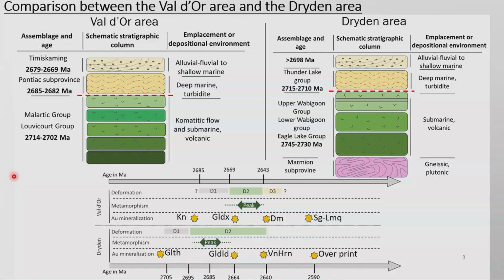So why do we compare the Val-d'Or area and the Dryden area? Like I said, we have really similar geological settings. We have some mafic volcanic rocks, and above that we have some deep marine turbidite rocks. In Val-d'Or it will be the Pontiac, in Dryden it will be the Thunder Lake group. I just put the Timiskaming here and some alluvial here, but I don't have them in my area, but they are present also in the Abitibi.